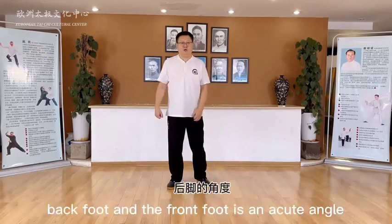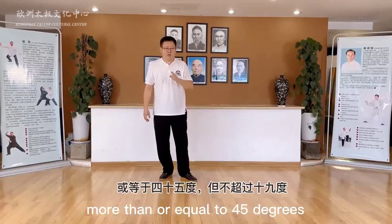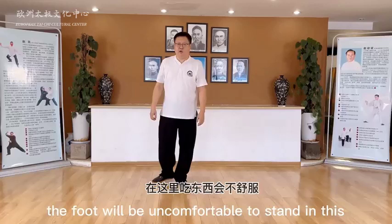The angle between the back foot and the front foot is an acute angle, more than or equal to 45 degrees and less than 90 degrees. If it becomes a right angle or even an obtuse angle, the foot will be uncomfortable. Stand in this place. This is the foot.